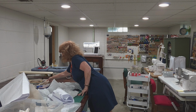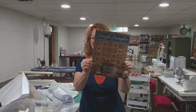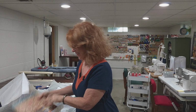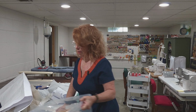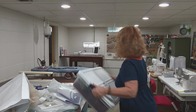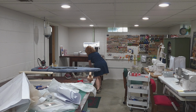Oh yes, this book right here needs to go in it too. Hint, hint, hint. Anyway, so I'm going to close this up. I'm going to put it in line with my other projects, and we'll be getting to this real soon. So I'm going to put it over here for now, out of the way.